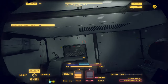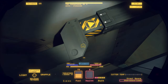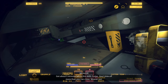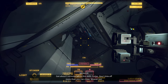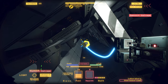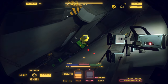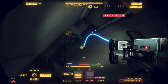Alright, well, now that we've depressurized this whole ship, for better or for worse, let's start cracking the shell on this thing. Now, these cutting brackets... Got about 5 minutes left in this shift, Cutter. These cutting brackets are vulnerable to impact, so let's take something like this, right? And let's just try this. Hold on. There we go. Yeah, so that's how you do it.